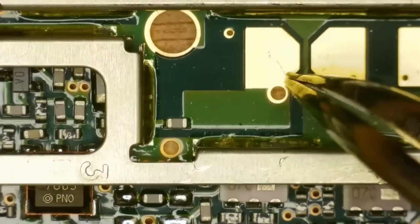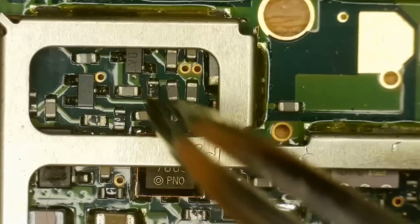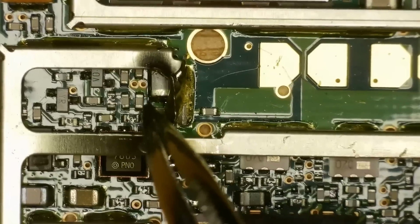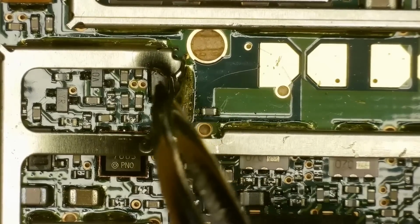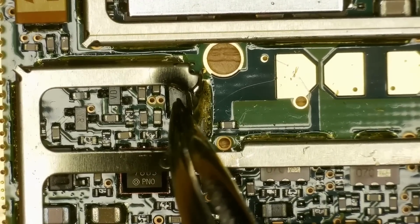This is the positive terminal, which then clearly transfers the power through to this cap, which I'm assuming goes to around this area here, which is covered by this shroud. Just a little update. I moved the metal shielding to the side to check this big capacitor here because I thought I had some issues, but that checked out absolutely fine.